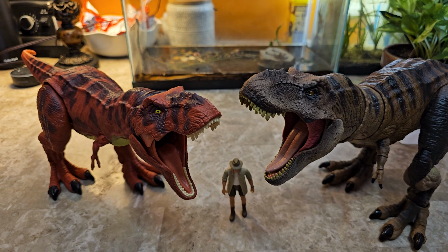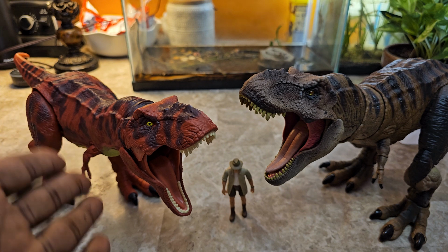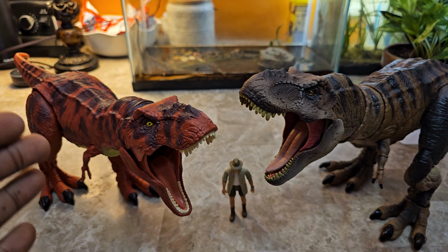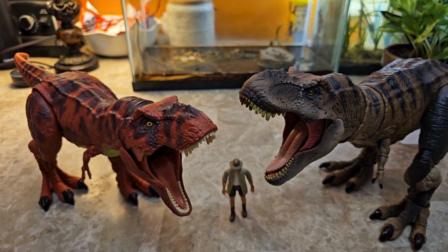But with that being said, you've got to try to make him look imposing too, because right now, Hammond Collection, with his height and all, is looking like he's dominating. But like I said, we're talking right now in regards to paint, in regards to just paint applications being everywhere.